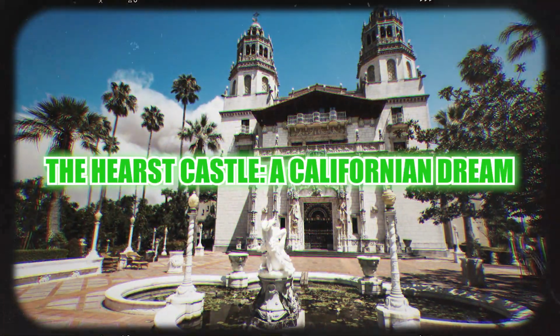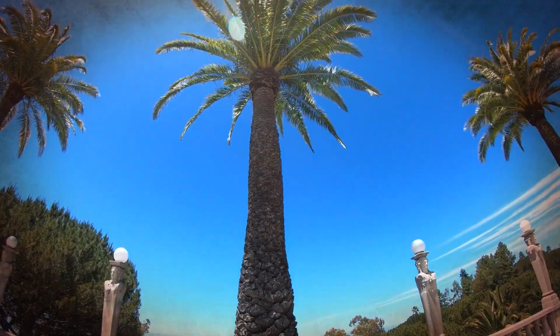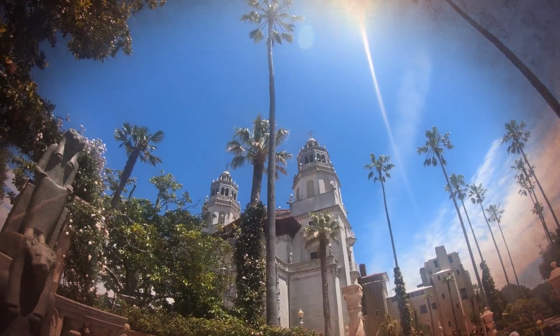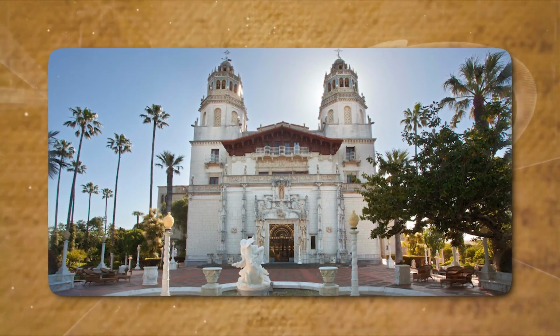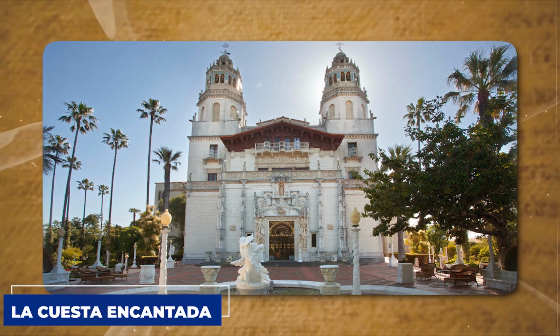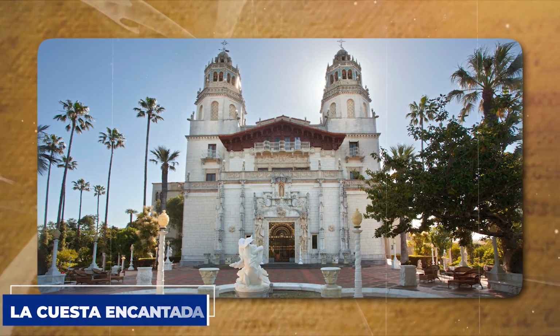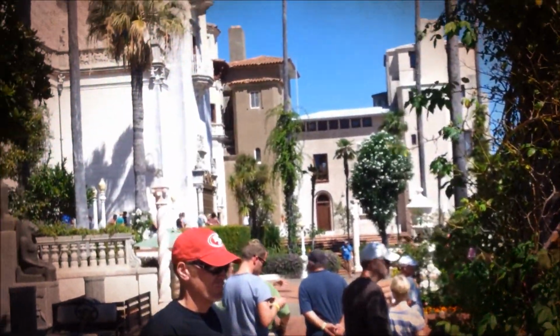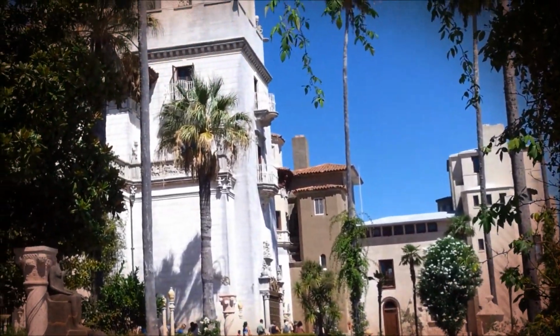Built by media mogul William Randolph Hearst, this sprawling estate epitomized the glamour and grandeur of the Gilded Age. Hearst Castle, officially named La Cuesta Encantada, or the Enchanted Hill, was designed by architect Julia Morgan and features 165 rooms and 123 acres of gardens, terraces, pools, and walkways.